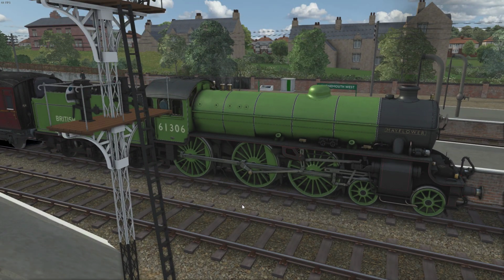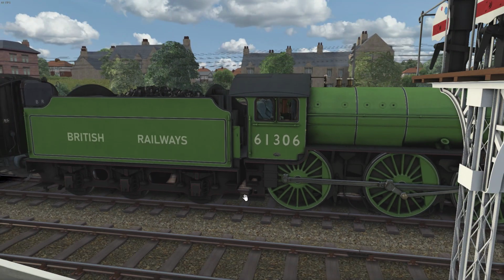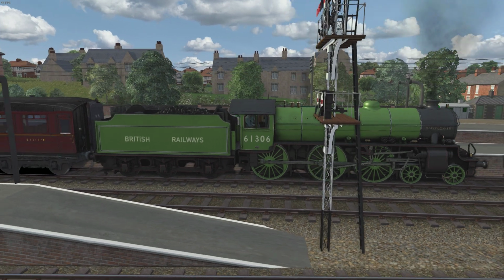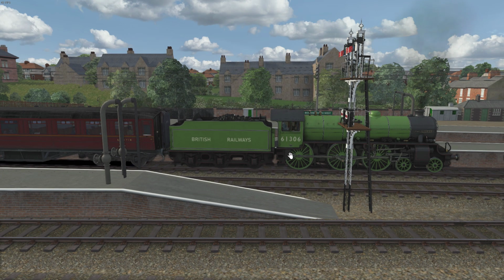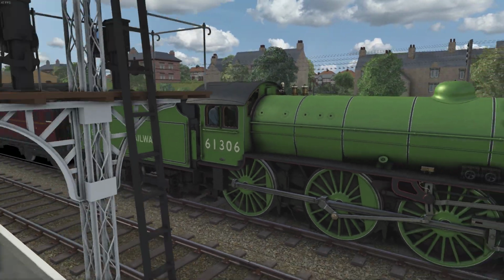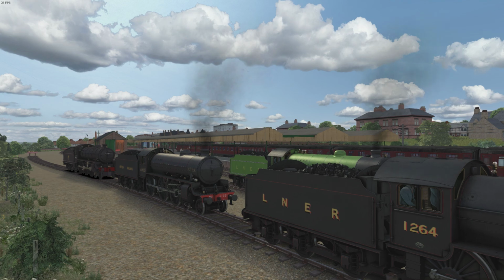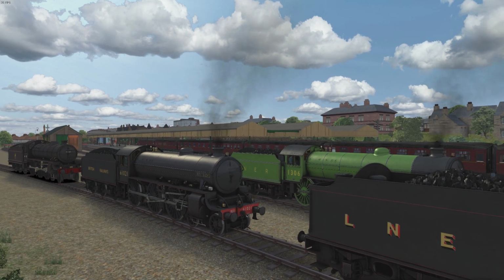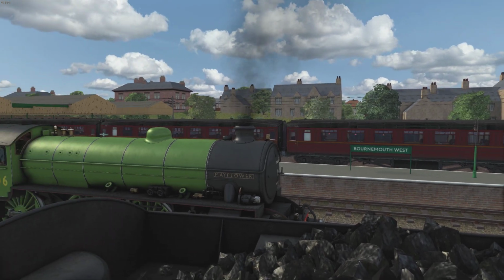Number 61306 here, which, why at a distance the numbers do what they do, I don't know. Like on the cab here, the 1 and the 0 are very blurred out, the lower portions of the 6 very blurred out, while the 3 is very, very noticeable. I don't know why they do that. But you'll get the preserved locomotives as they sit today, and as they have operated.